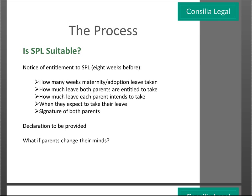So shared parental leave, like I said at the beginning, how it sort of works is it can only be used once the mother has returned to work or given notice to her employer that she wishes to reduce her maternity or adoption leave. And that means the partner could begin to take shared parental leave while she's still on maternity leave. So there is a bit of an overlap that could happen there.